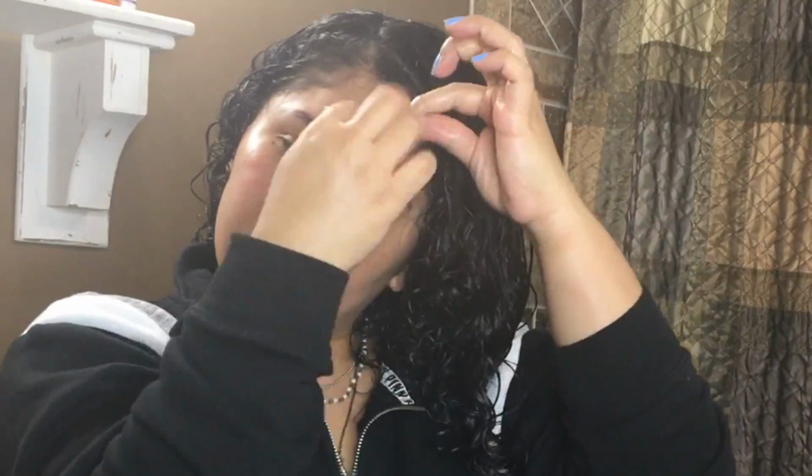I want my front curls to be really defined, so I twist off sections away from my face. It doesn't need to be super precise or anything, and there's no rhyme or reason how I do it.